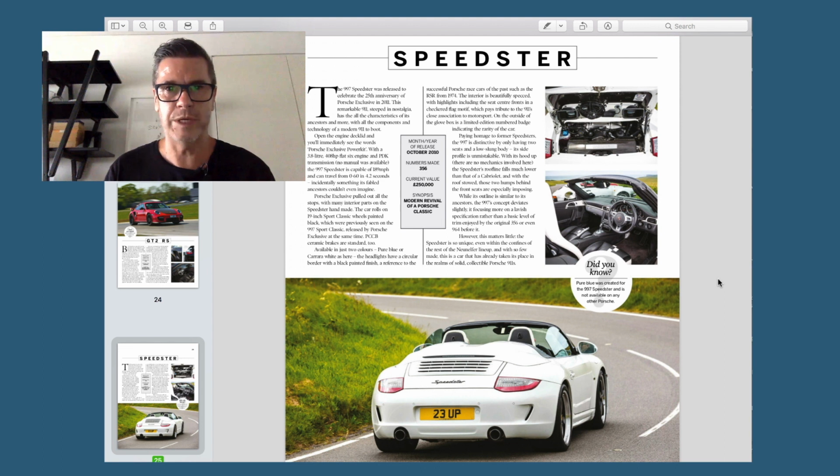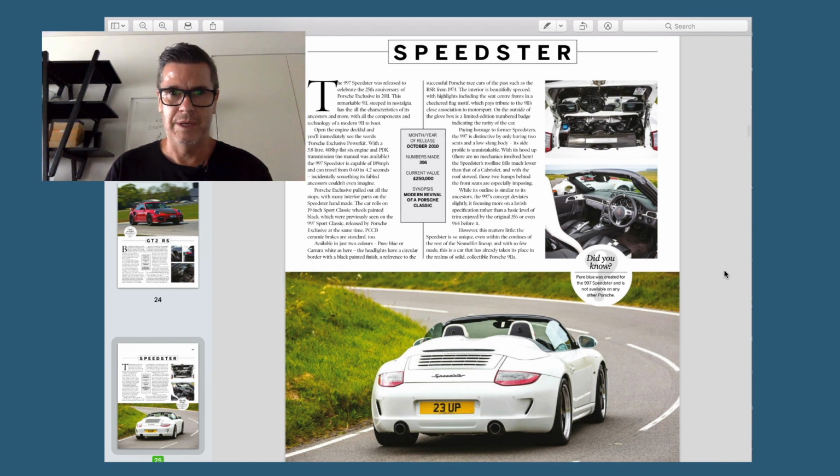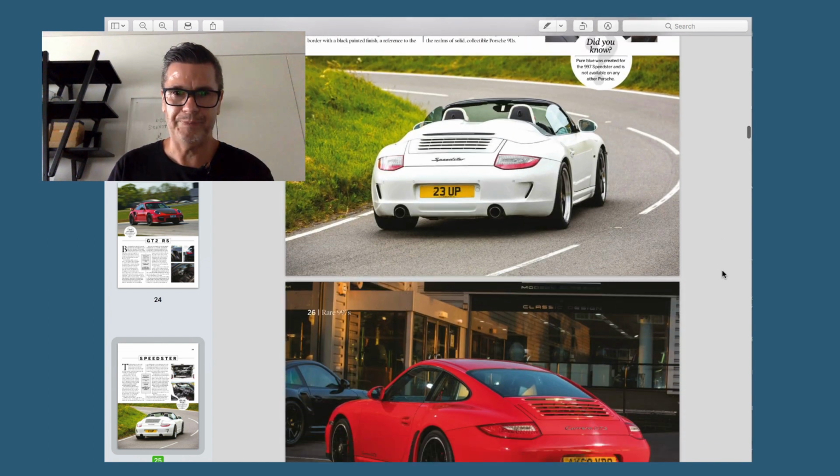2010 again, October 2010, 356 made. So the Speedster is pretty rare, 356 made. Current value, £250,000, obviously £250,000 plus. Synopsis, a modern revival of a Porsche classic. I think that's a pretty true synopsis of the Speedster. So that's the Speedster.